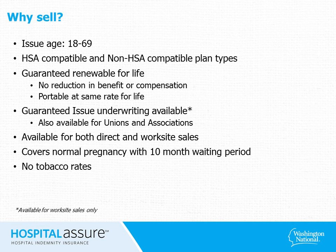Last two little things here. We cover normal pregnancy with a 10-month waiting period. The more and more people I talk to, they're having a harder and harder time finding a hospital plan out there that covers normal pregnancy. And so, again, this is going to be a great product to use in the underage market for those that are looking to start a family. Just keep in mind, again, 10-month waiting period on delivery.